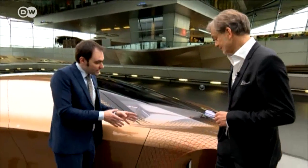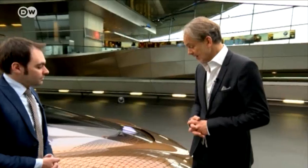Matas notes a lot of unfamiliar features. For example, the wheels are invisible, hidden within the body. How can they be turned? Adrian van Hooijdonk explains that the wheels are fully enclosed because that greatly improves the car's aerodynamics.